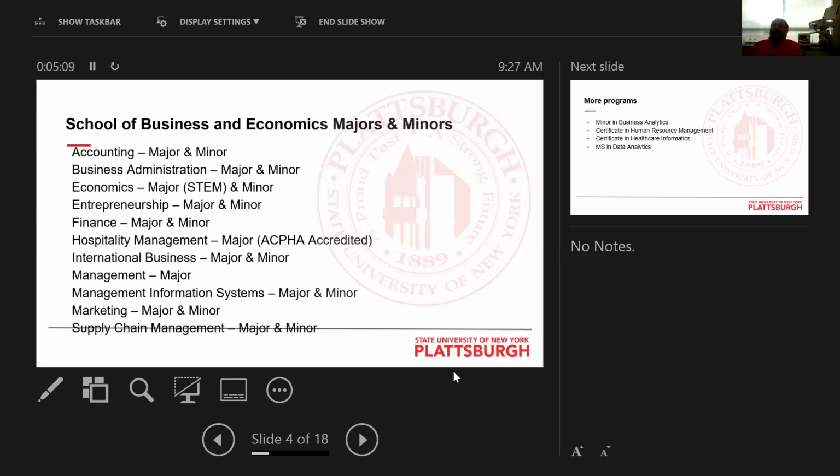So one of the things that may or may not be clear is that almost all the programs in the School of Business, all students take a common business core, and then the specialization is essentially the major. Okay, so the specialization is 9 to 10 courses. But the rest of the business program is common to almost all these majors. Some of the majors that have a different core are economics and hospitality management, but we'll get to those in just a little bit.